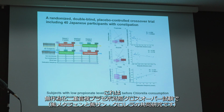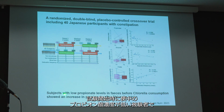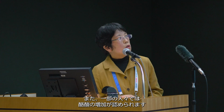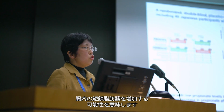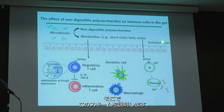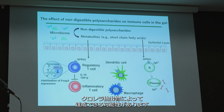And this is a randomized double-blind placebo-controlled crossover trial including 40 Japanese participants with constipation. This Japanese research group shows that subjects with a low propionate level in the stool sample before Chlorella consumption actually show an increase of propionate. And some people also increase butyrate, which means that Chlorella extract would have the potential to increase short-chain fatty acid in the gut. So I think I explained this scheme, but it may be possible, not in all people but in some people, that immune modulation and the induction of beneficial bacteria could be achieved by the Chlorella extract.